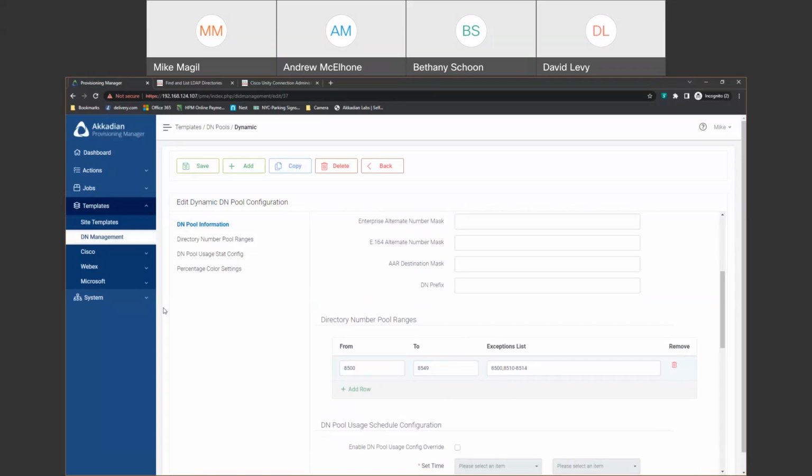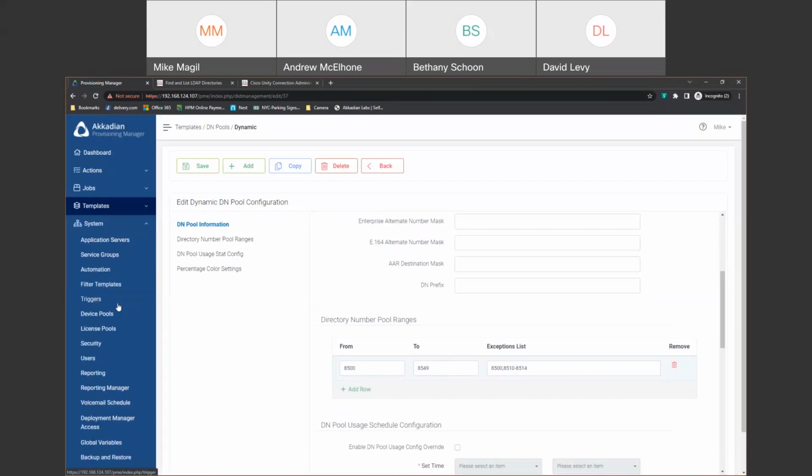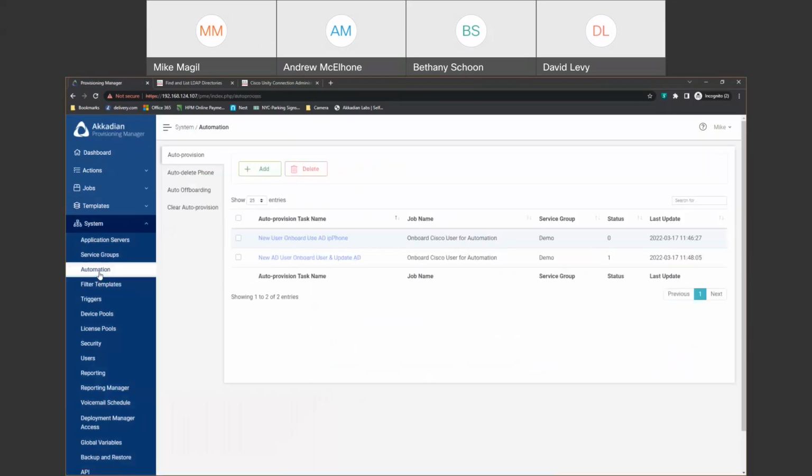So now let's talk a little bit more about the actual automation. Now remember, we've just brought Lisa Barnes into the firm. We've put her into Active Directory. And now we need to have her provisioned as a user in Call Manager and Unity Connection. We have the section here called Automation. And I actually have a couple of automation jobs. So notice I have a job that I call New User Onboard Use AD IP Phone.